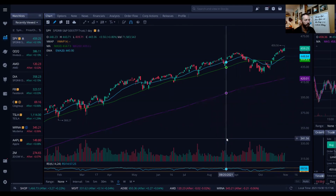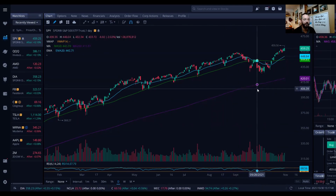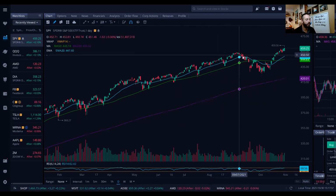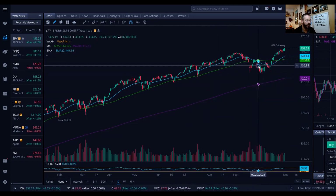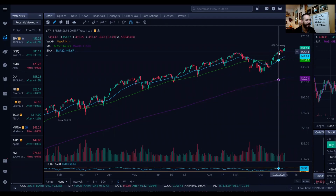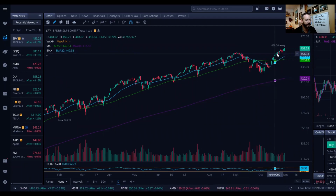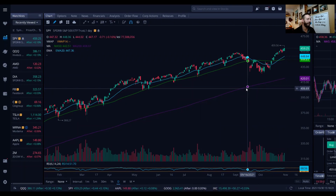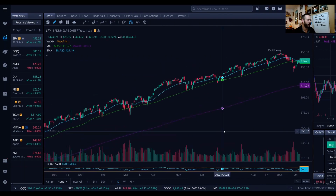We made new all-time highs on the SPY. Now, the SPY, for those that don't know, is the ETF that follows the S&P 500. Well, we did pull back about 6% here in September. And then in early October, we started that climb out. We got back to all-time highs here towards the end of last week, and then just built on that this week. Very strong market.